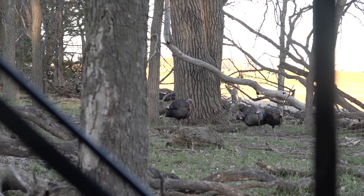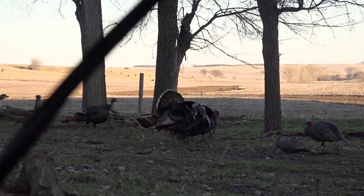You've seen that, right? Four toms, 10 yards, and all Jeff and I are thinking is, wow, we completely blew this situation. You know what happened so quick? They came in right to the decoys. I mean, you couldn't have drawn it up any better. The only thing we could have done different is if Jeff could have gotten drawn back when they were behind one of the trees.